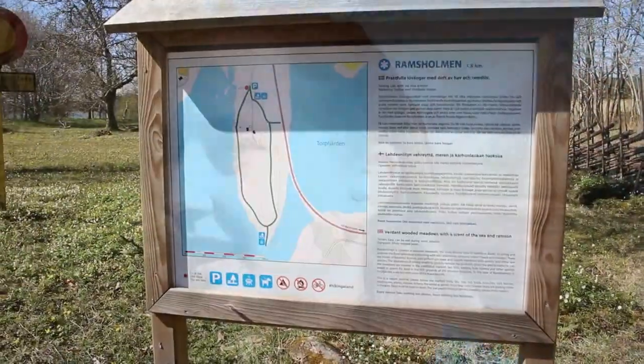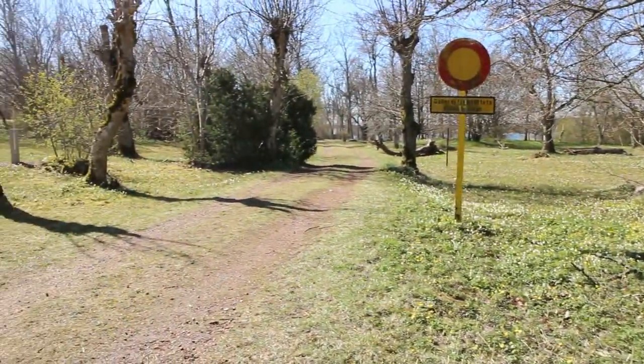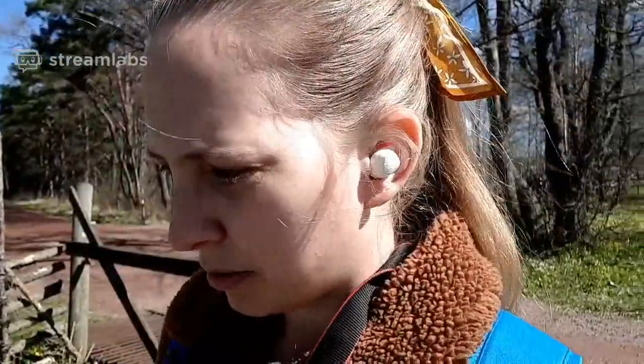It's time for our next ERL stream, and today we are going to Ramsholmen, which is a beautiful place. It's filled with ramslökar. I don't know what that's called in English. But they are beautiful and they grow all over this place. We're in wooded meadows with a scent of the sea and ramsen.